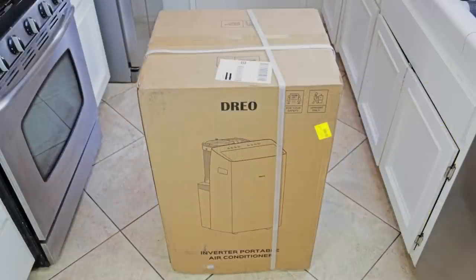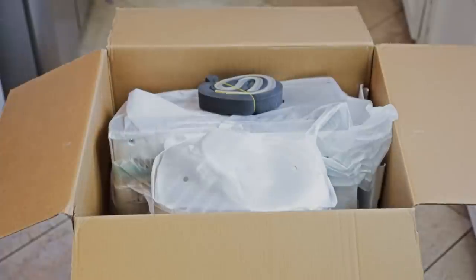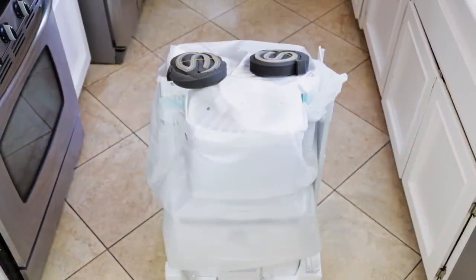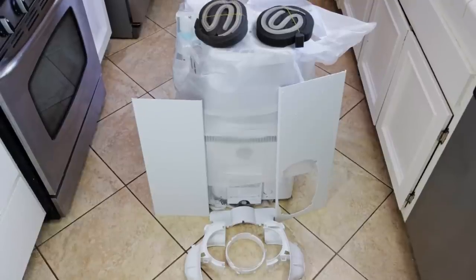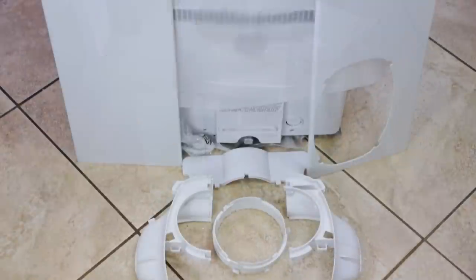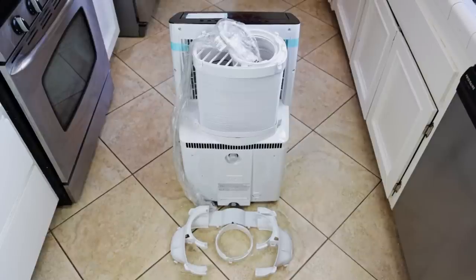So I put it on my kitchen floor so I could show you what the box looked like. I opened up the box and started taking it out so I can show you how well it was packed so it wouldn't get damaged during shipping. These are all the pieces that came with it. In this shot, they're all wrapped in plastic so you can see exactly how you're gonna get yours.